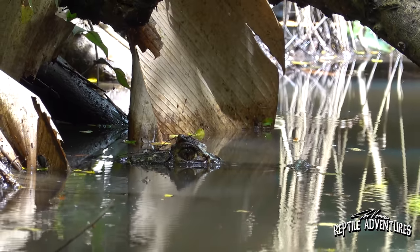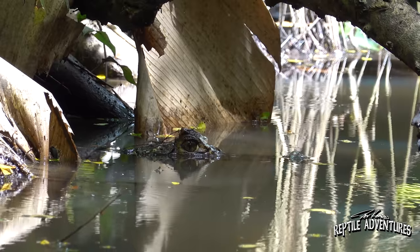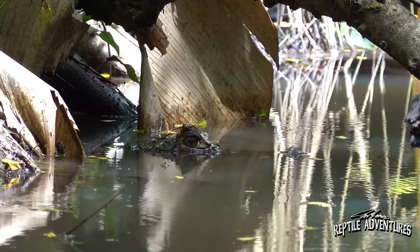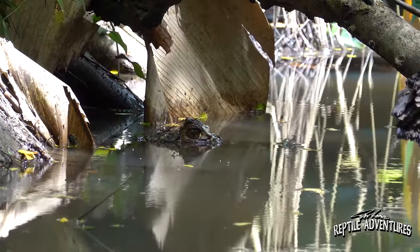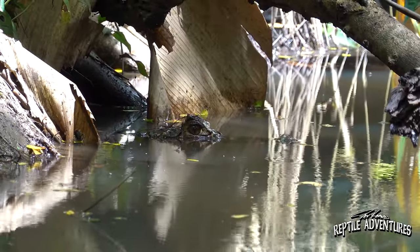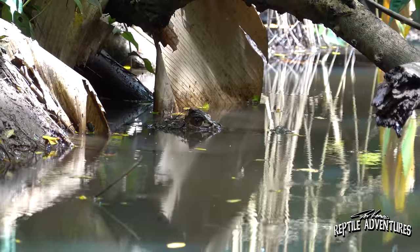But this guy has found the perfect habitat niche right here. This isn't even a river, this is like a little creek. But he's got places to sun himself, he's got shelter, and there's tons of food for him here. There's crabs, there's fish, there's mammals, there's snails. Everything that this crocodilian needs is right here.